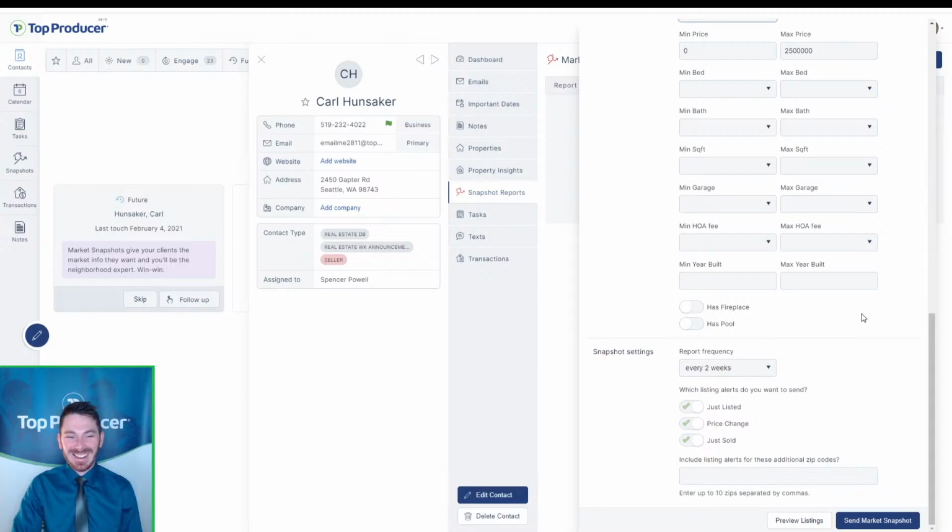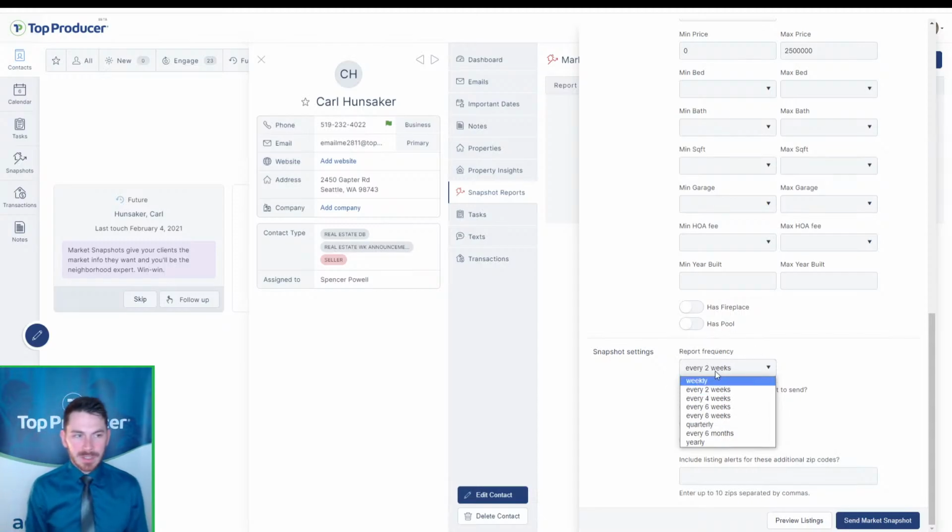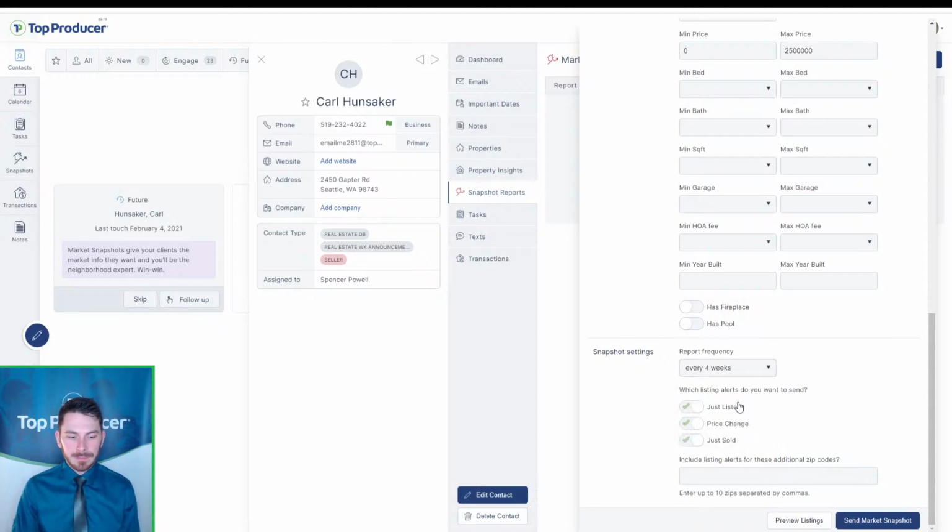So we're just going to risk it for now. Anyway, snapshot report, snapshot settings, report frequency. This is how often they will receive a brand new report. The default is every 2 weeks. You can set it to weekly if maybe they're a really serious buyer or seller. They want a brand new report very often. Maybe it's a past client and you just want to keep up to date with their property's value. You can set that to maybe quarterly or every 6 months. Maybe for Carl, I just want to keep him up to date once in a while. Let's set it to every 4 weeks, for example.